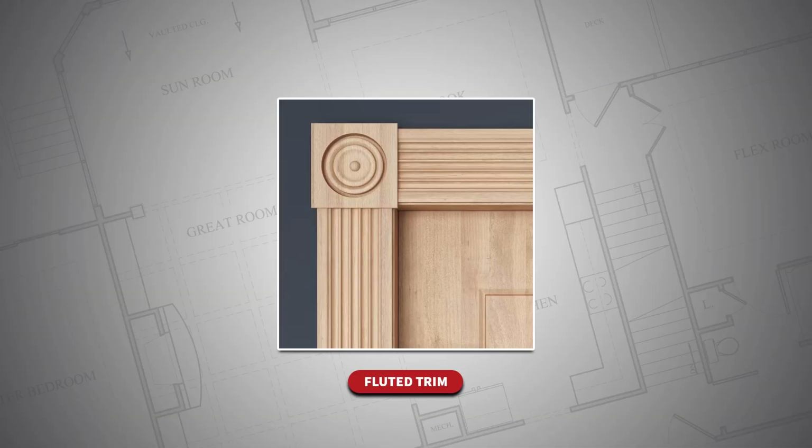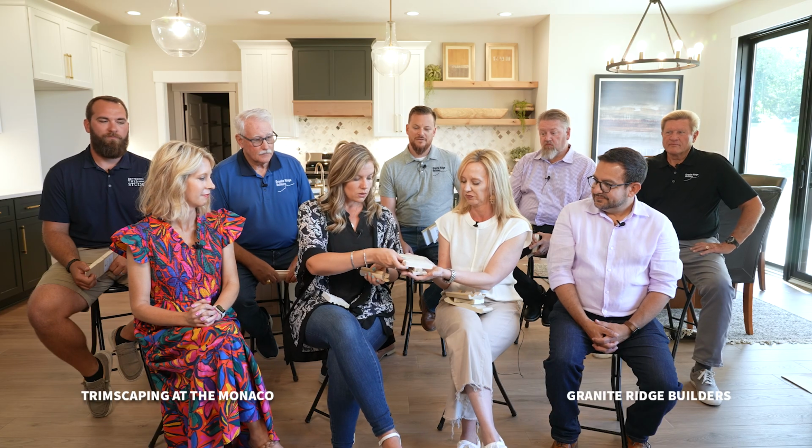We have some fluted. Fluted is referred to as when they scrape out some of the interior with a little concave sort of feature they make there.